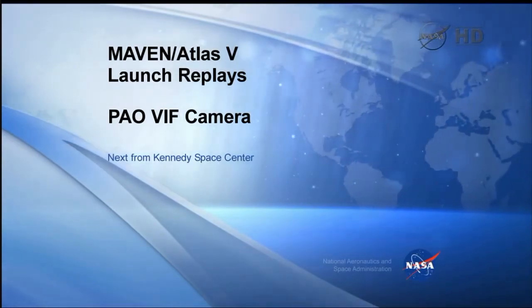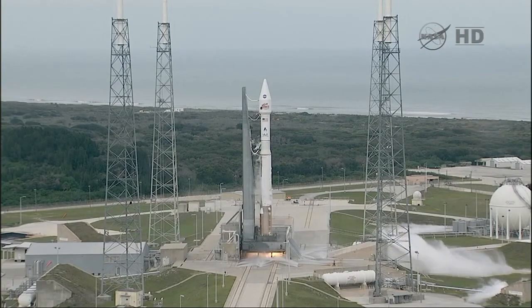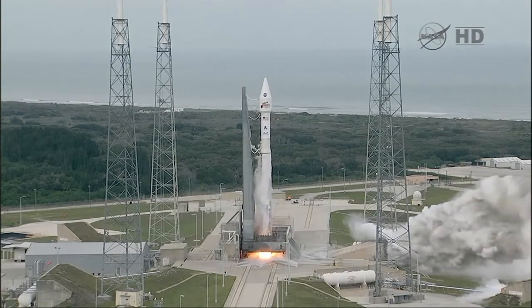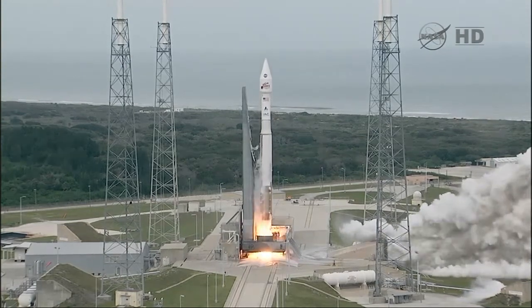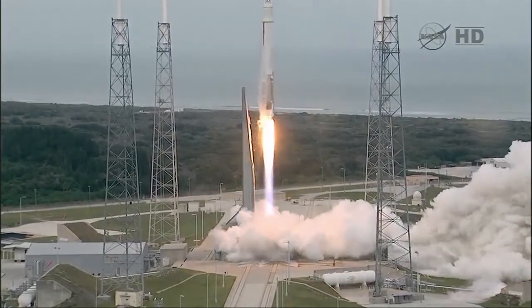As noted before, we will be executing a second burn of Centaur. Duration of that is 5.5 minutes. Following that, we will have a 5-minute, 49-second coast phase to a spacecraft separation, 52 minutes, 42 seconds mission elapsed time.